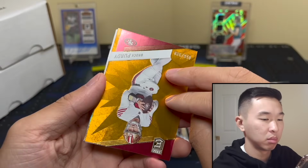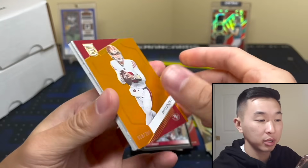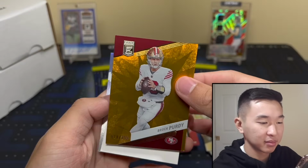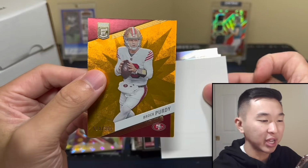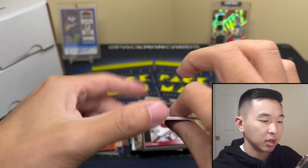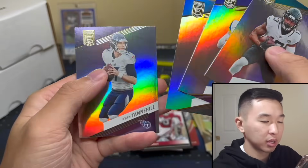So, yeah. Let's see if we can get some pen pal. You're two Brock Purdy, to $3.99. What do you think? Real deal? Fake deal? Mid deal? What is Brock Purdy? And some base.